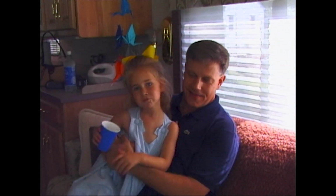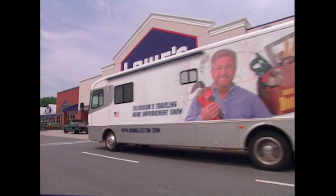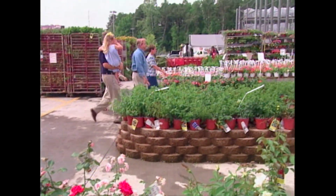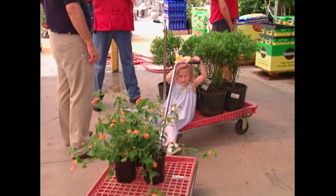Along with John's sister, Augusta, and the rest of the group, we climb aboard my motorhome for a shopping spree. We're stopping at the Home Improvement Center to buy a variety of bird feeders and baths, as well as lumber for the birdhouses and special plants that should draw birds to the yard.